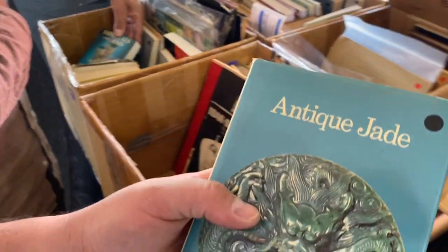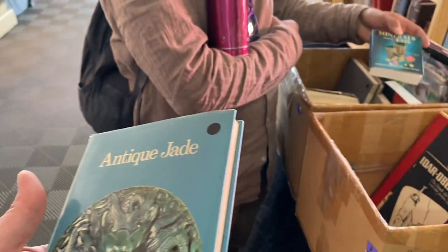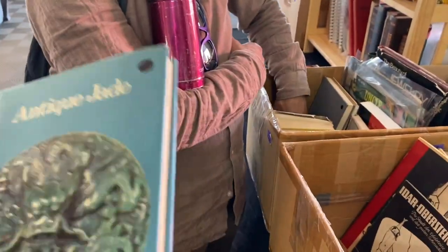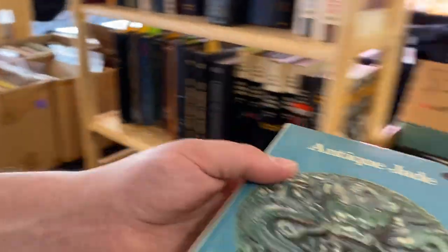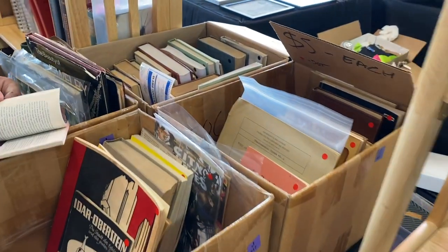Oh, absolutely. What is the black dot? Do you know what black dot is? $2. Oh my gosh, you're giving these away. You can't buy lunch out there for $2. Yeah, I see the price of lunch there. Gotta get that one. Yeah, I want to get rid of them.